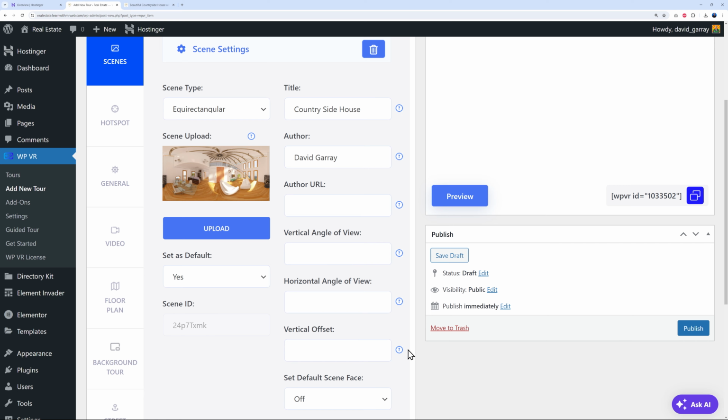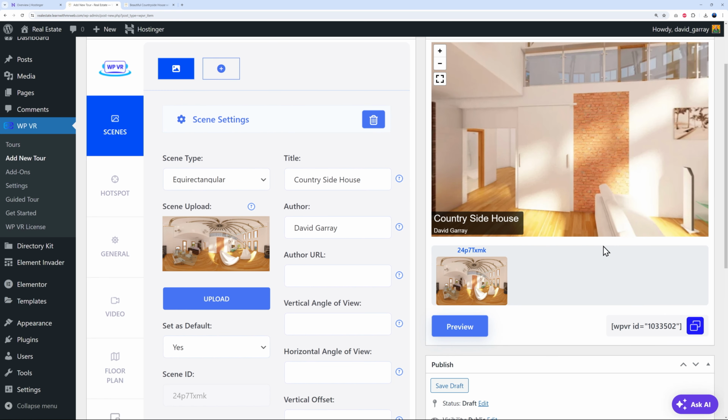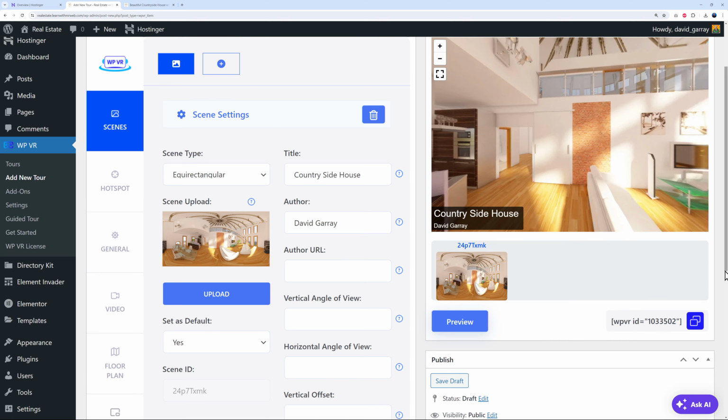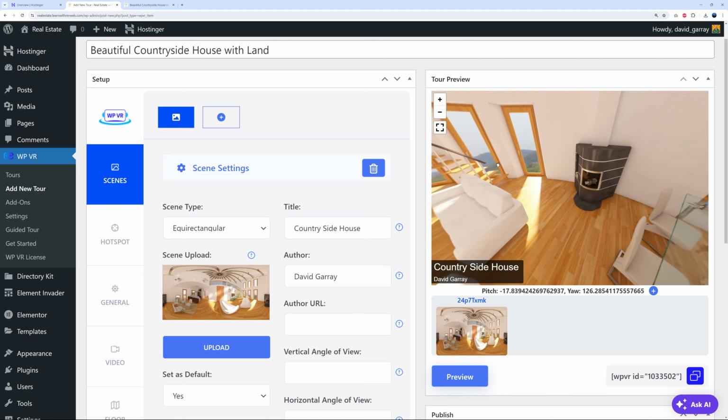Okay, if you want to make sure it's displaying properly, you have the preview button here. So let's click on this together. Very good. As you can see right here, countryside house, David Garay. Okay, now you can use this differently as well. So you can use the scroll feature on your mouse to zoom in and zoom out. So let's go back to the top to see the full image. So zoom in, zoom out with your mouse, and then you can use the mouse to move around. As you can see, you go all around the house.